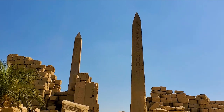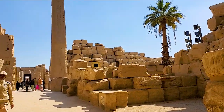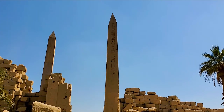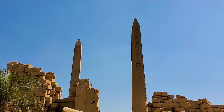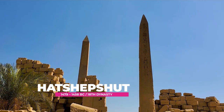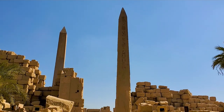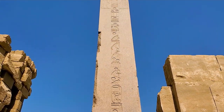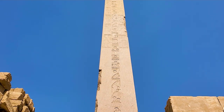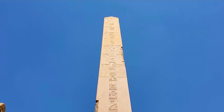She initially co-ruled Egypt with her stepson, the young Thutmose III. Eventually, in her 7 years of reign, she asserted her complete authority over the throne. The obelisk that you can see on the left is dedicated to Hatshepsut, built in the year of 1457 BC, and it is the second largest of all ancient Egyptian obelisks. It is made of one single piece of pink granite with a height of around 29 meters, weighing 343 tons.